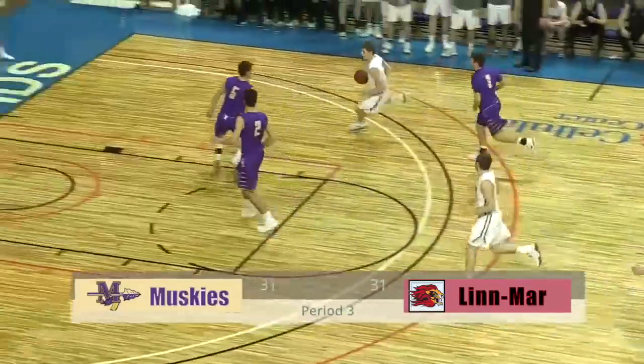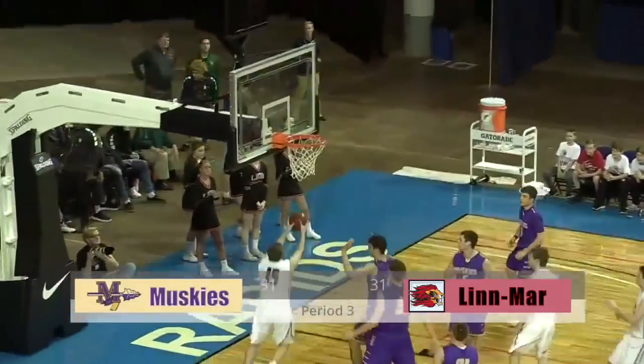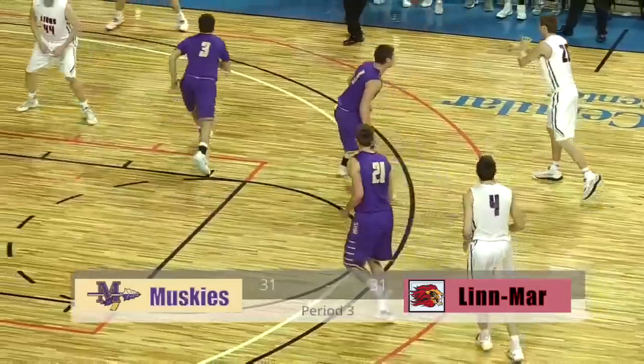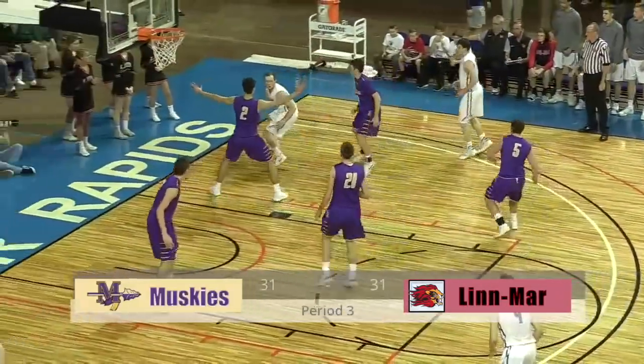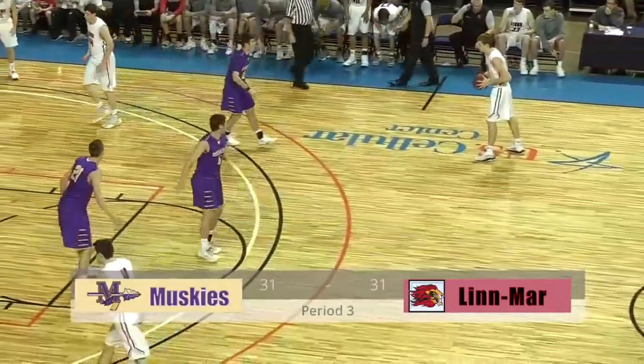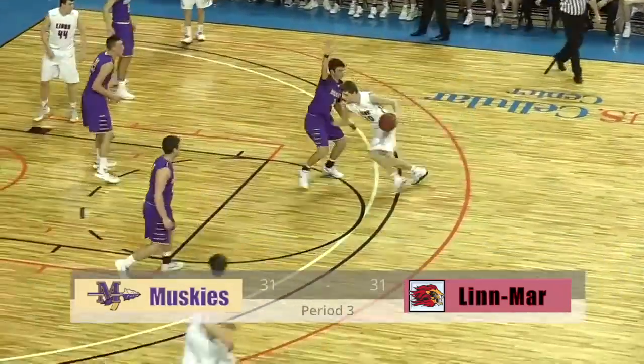And here comes Linnmar. Hutchison in the front court. Euro step on Falk, shot, no good, air ball. Rebound Ruff, back over to Robertson. Right now, every 50-50 ball going to Linnmar. They're really hustling and getting those loose balls. Now they get it to Hutchison. Linnmar's adjustment has been simple.